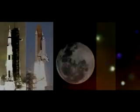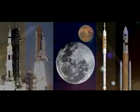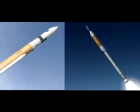With its roots in Apollo and Space Shuttle, and its future in traveling to the Moon and Mars, the Crew and Cargo Launch Vehicles will be America's next step toward expanding scientific knowledge through space exploration.